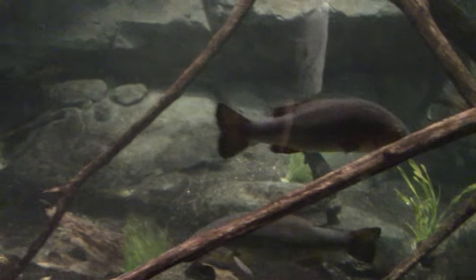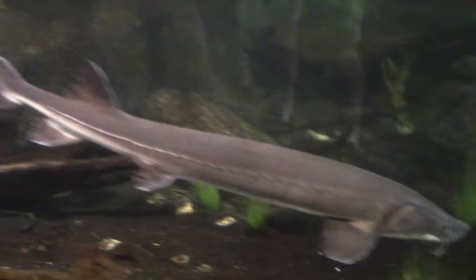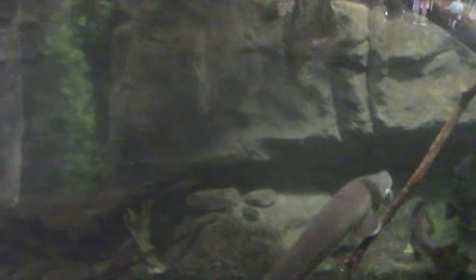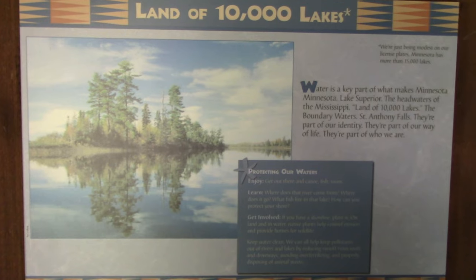So majority of these lake fish I have seen before, and they're also all throughout other portions of the country. These are basically the type of fish you will see in most streams and rivers of fresh water. Got land of 10,000 lakes.